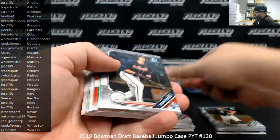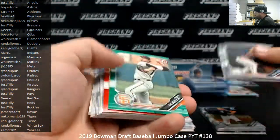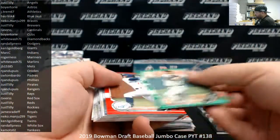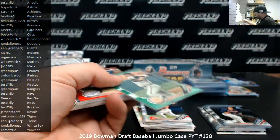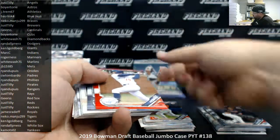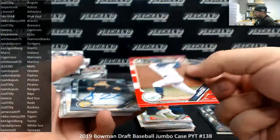I see a red paper, guys, along with a green paper. Got some Christmas colors in this pack. Green paper to 99, Sean Gelof for the Giants. Giants going to Ken. And then the red paper is going to be Cody Hose, LA Dodgers. Number 4 out of 5, Hose in the building, baby. Dodgers, Randall.